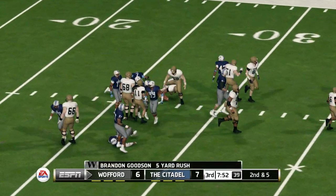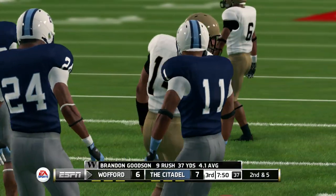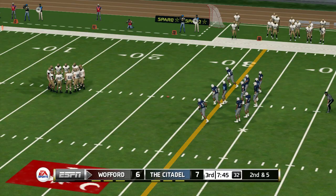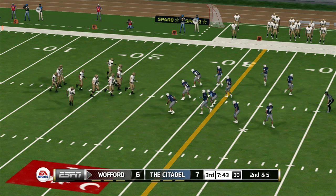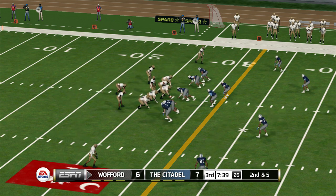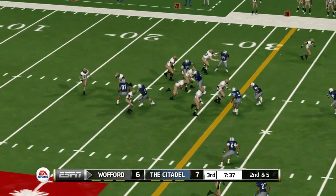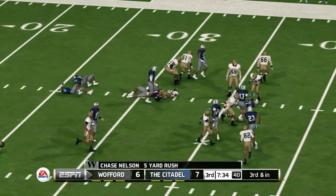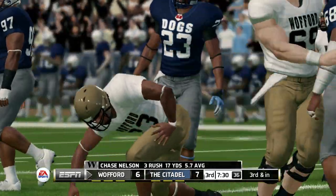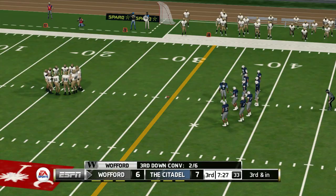And they get nice yardage on that run. Gain of 6 yards. That brings up second and five. It's second and five here, ball on the 27. And he carries the ball for a nice gain, gain of 4 on the play. That'll bring up third and inches.